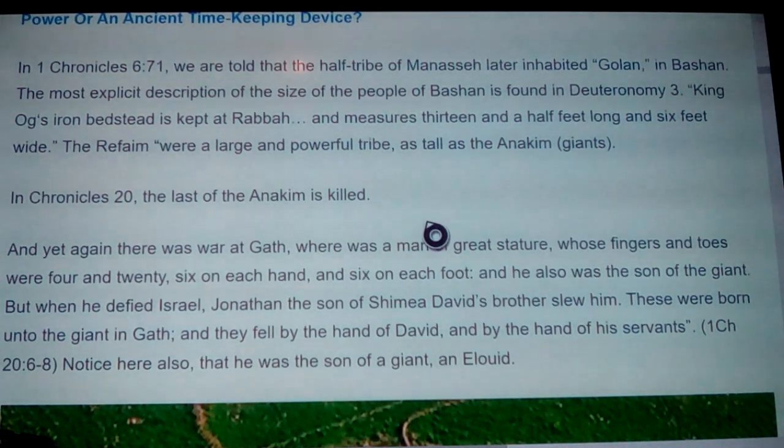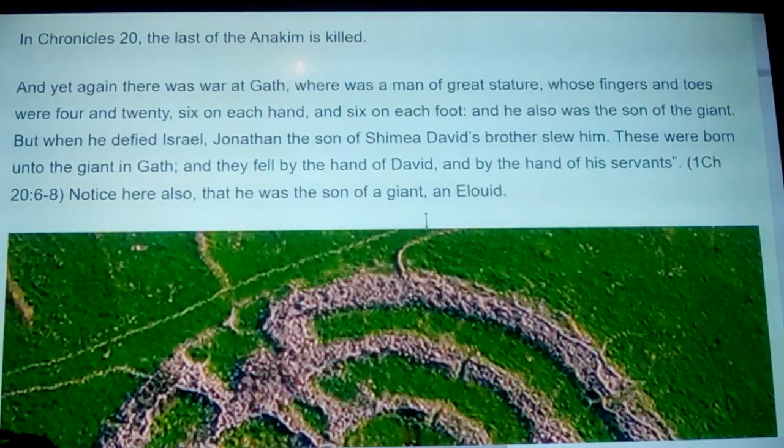In Chronicles 20, the last of the Anakim is killed, and yet again there was a war at Gath, where was a man of great stature, whose fingers and toes were 24, 6 on each hand and 6 on each foot. He also was the son of the giant. But whenever he defied Israel, Jonathan, son of Shemaiah, David's brother-in-law, slew him. This is an echo because we have the thing of David. One moment. These were born unto the giant in Gath, and there they fell by the hand of David, who slew Goliath, and by the hand of his servants.